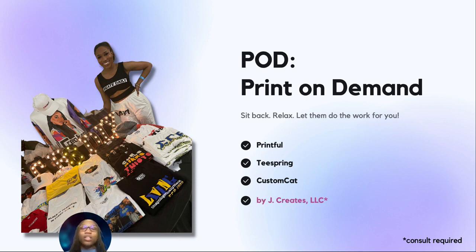So you really have to price your items at a higher price point in order to see any type of residual income, okay? So just a heads up, but some of my top ones would be Printful, Teespring, and Custom Cat. You might have heard of a couple of these, but they are all really good, reputable sources for print on demand. You can literally sit back, relax, and let them do the work for you, okay?